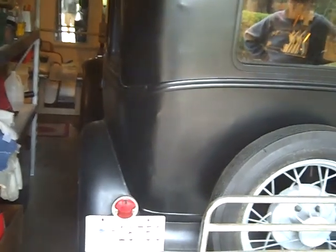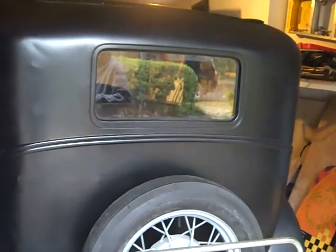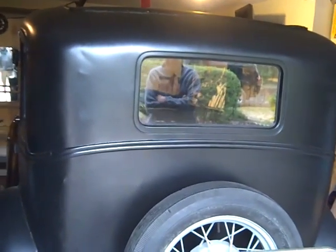Still looks good. Good paint job, Jack. Good island car. Good paint job there. That's a 40-foot car. 40 feet away, it looks perfect.